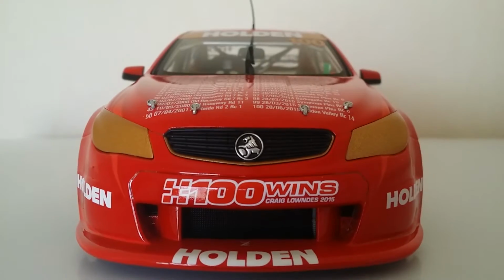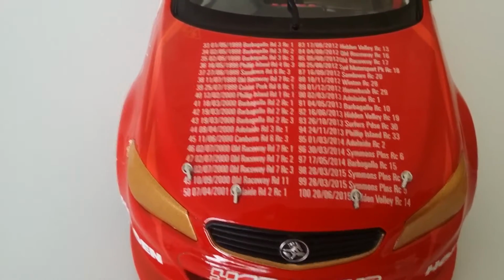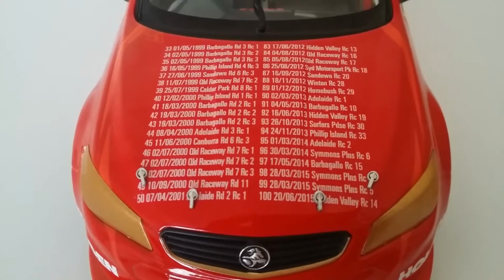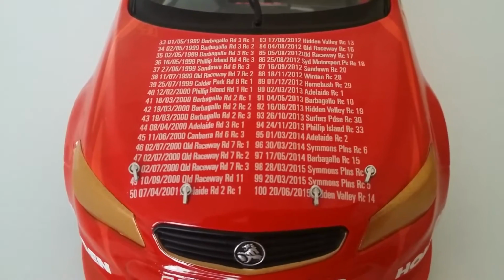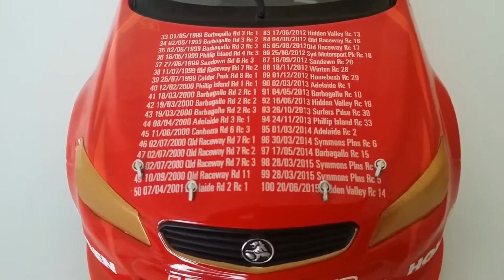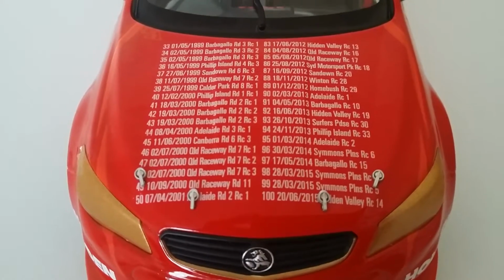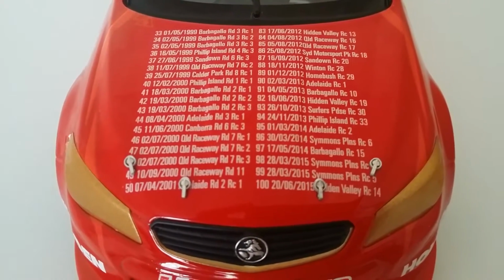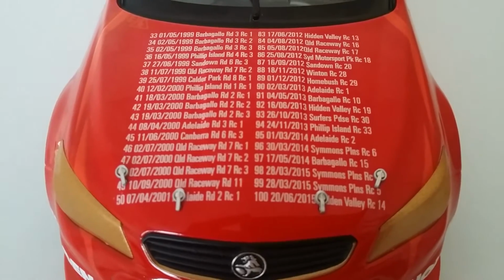Now we're going to take a look at the bonnet, the roof and the boot. As we can see on the bonnet, the roof and the boot, they have all the race wins Craig has won to get his 100. His last one, which was race 100, was on the 20th of June 2015 at Hidden Valley, otherwise known as Darwin. It was a Triple Crown race and it was race 14. Down the left hand side, as we'll see, it will go 1 to 50, and on the right hand side it will be 51 to 100.